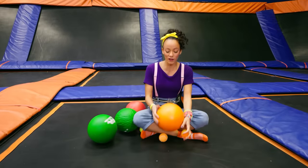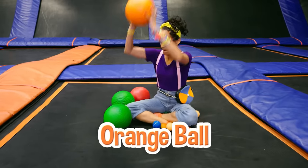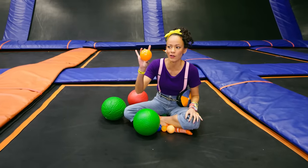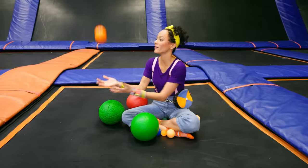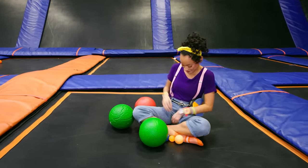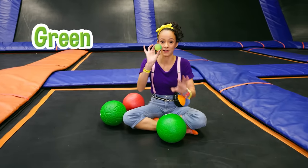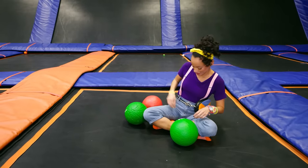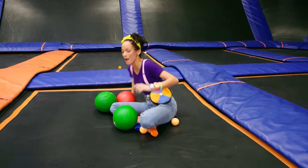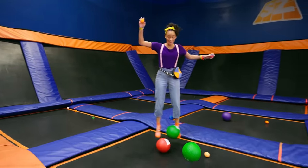Wow, let's check out all of these different kinds of balls and see how they bounce. All right, let's see, we have a squishy orange ball here. Whoa! And look at this one. It's orange too, but it's smaller. Kind of looks like a ball pit ball. Oh, it's nice and light. I wonder how this one bounces. They're bouncy balls. This is a nice green. Okay, ready? Let me try again. Here's another bouncy ball. Nice job, bouncy ball. Let's see what happens if we bounce the balls and I bounce at the same time.